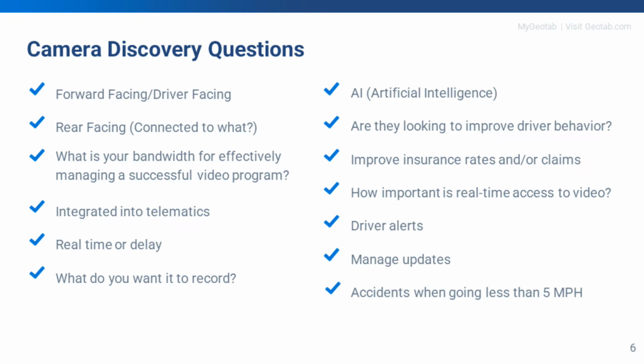Another big question is, are you hoping to use these cameras to improve driver behavior? Okay, what kind of driver behavior? You want them to stop speeding, or you want to make sure they don't have distracted driving? Or do you want them just to be able to see where they're going, or that they're smoking in the cab? Whatever those types of things, what's the goal here?